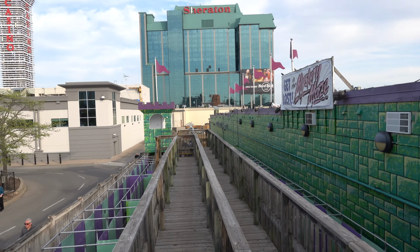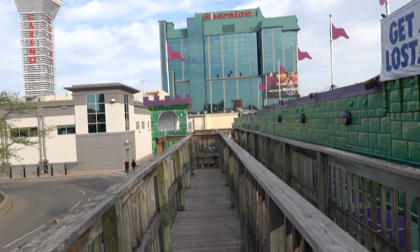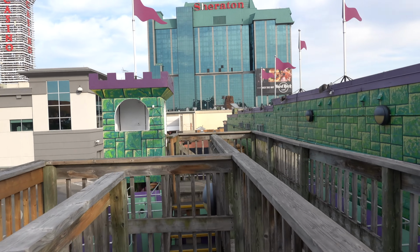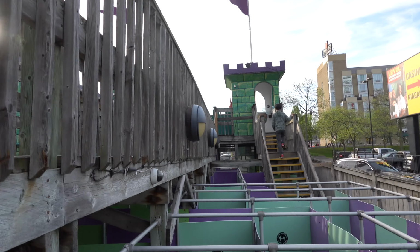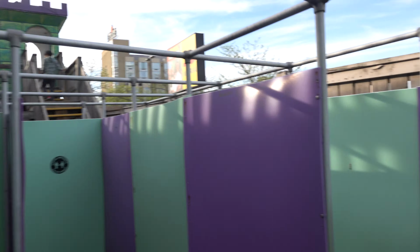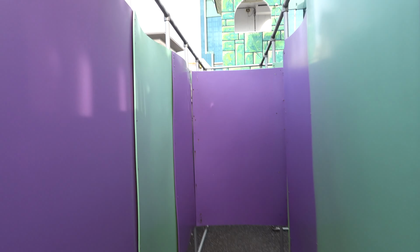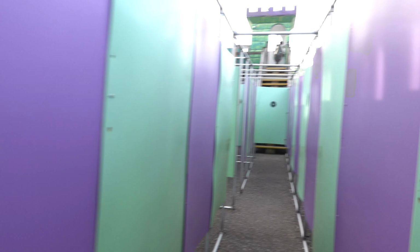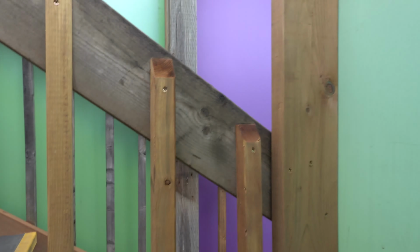Ladies and gentlemen, boys and girls, welcome to the Mystery Maze. Here, we put on the boring exhibit. We're at opposite ends. I'm gonna have to capture a washroom soon. No! No.